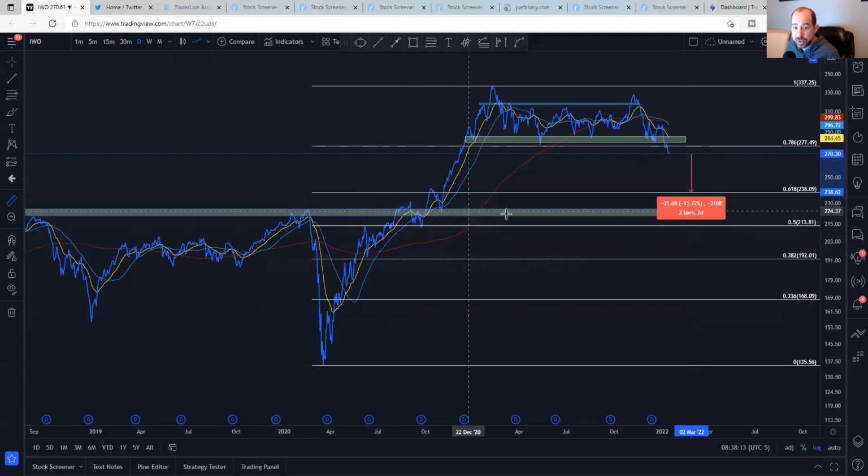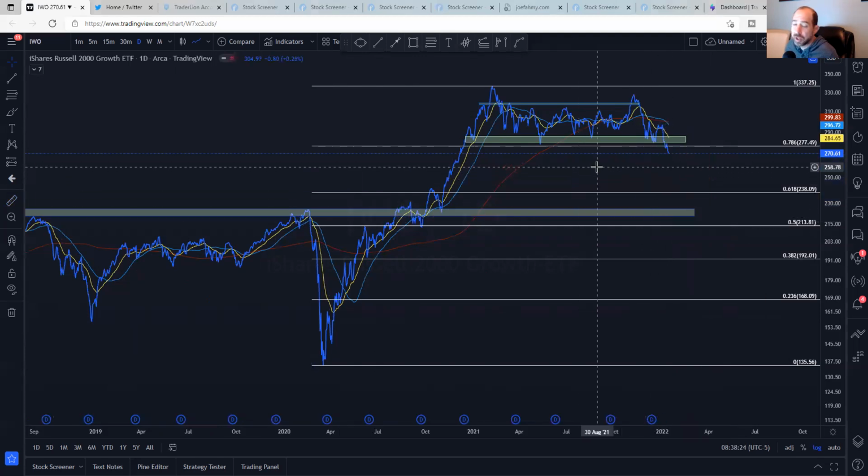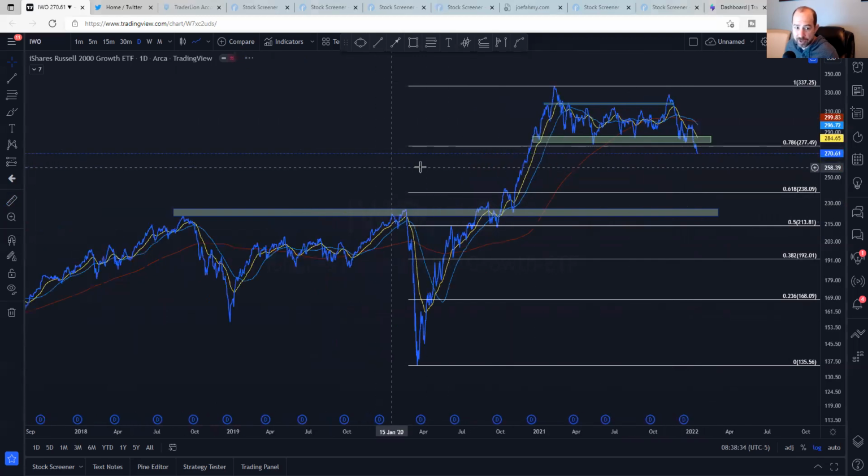This is obviously a major area of support. Again, from here, you're looking at 17, 18%, right? And then potentially this area. So there could be a lot more downside movement coming. I don't know that they're guaranteed that there is, but again, all we know is the price action, right?